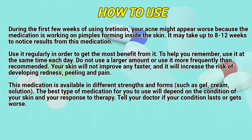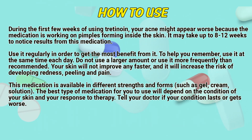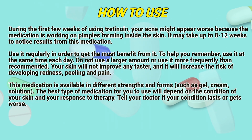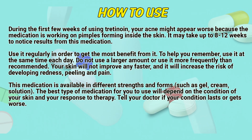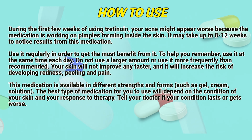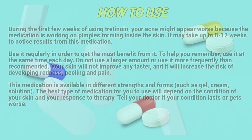Do not use a large amount or use it more frequently than recommended. Your skin will not improve any faster and it will increase the risk of developing redness, peeling, and pain. This medication is available in different strengths and forms, such as gel, cream, solution. The best type of medication for you to use will depend on the condition of your skin and your response to therapy. Tell a doctor if your condition lasts or gets worse.